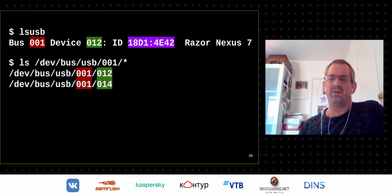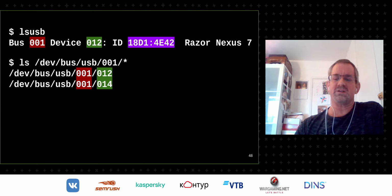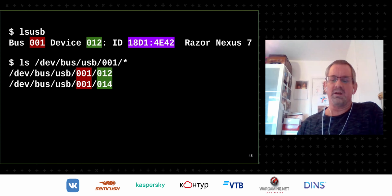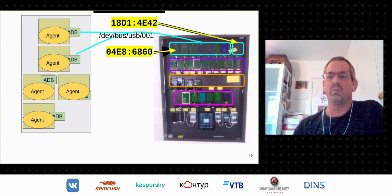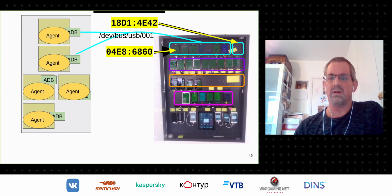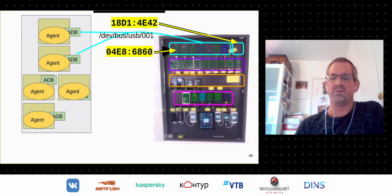The first half is the vendor ID. All devices with VID of 18D1 are made by Motorola. The second half is the product ID, a number each manufacturer allocates for all devices marked with their VID. And Motorola decided that for them, 4E42 refers to the Razer Nexus 7. Now, this unique device model ID, the USB VID:PID, is part of the low-level USB protocol and is available to ADB without claiming exclusive access to the device file.